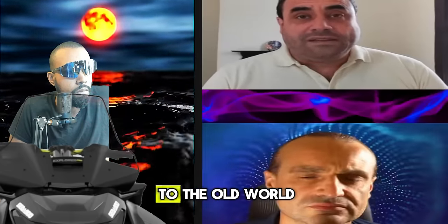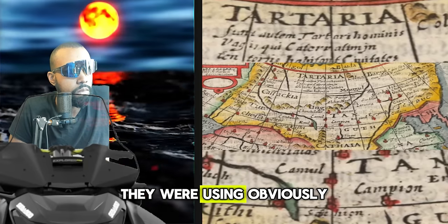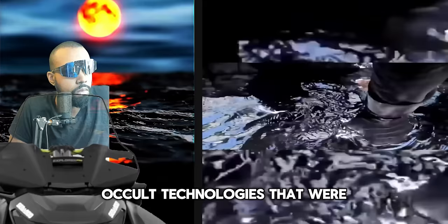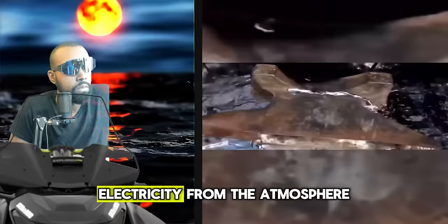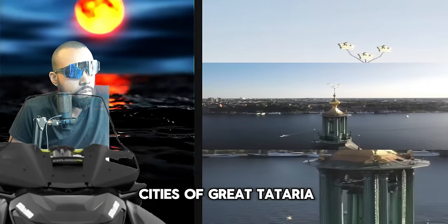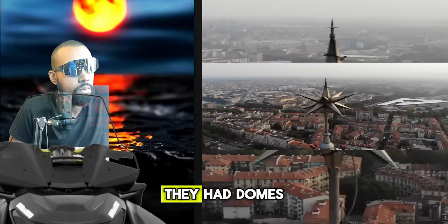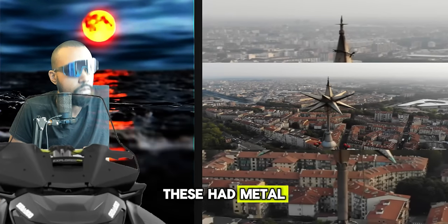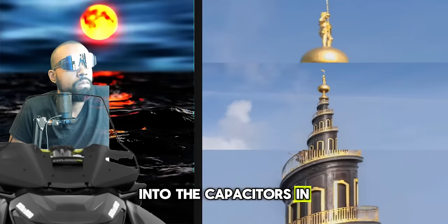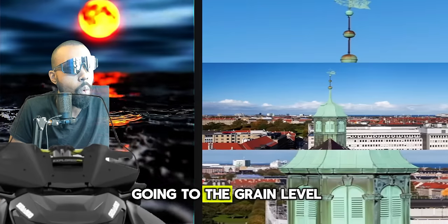Okay, so if you go back to the old world order of Great Tartaria in northern Russia, they were using obviously basically somatic based occult technologies that were drawing down telluric electricity from the atmosphere above the towns and cities of Great Tartaria. So obviously they had spires, they had domes. These had metal strips that would then run down these buildings into the capacitors in the basement levels of many of these premises, some of which were going to the ground level.